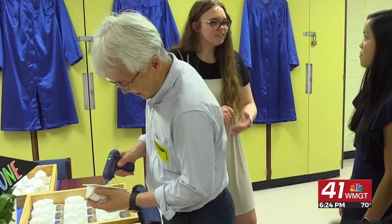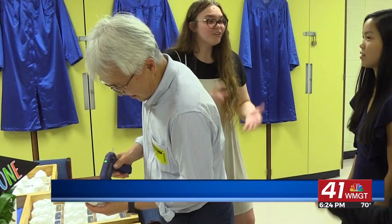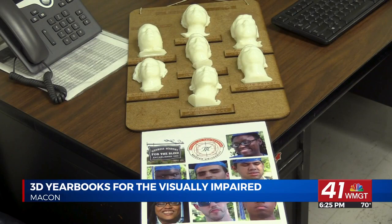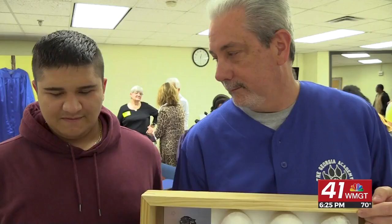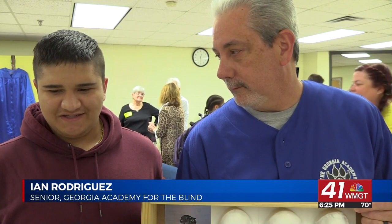Touch 3D yearbooks are a concept created by Mercer University Professor of Biomedical Engineering, Dr. Shinjae Hyun. Through 3D scanning and printing, visually impaired students can feel models of their classmates' faces with each student's name printed in Braille underneath. It feels good because I can actually have something to feel instead of having to look because I can't see.